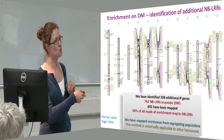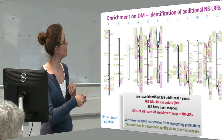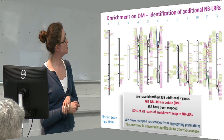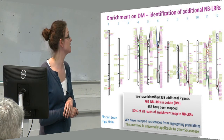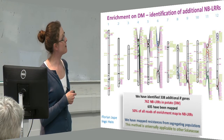And by using these probes, we've managed to almost double the number of resistance genes that we know are in this genome. And they're shown in purple. So hopefully everyone can see purple and green. So we've almost doubled the number of resistance genes in potato. And 50% of all the reads we got back from this were our NLRs, so only 50% went in the bin compared to 99.75%. So we find this really a bioinformatic challenge.